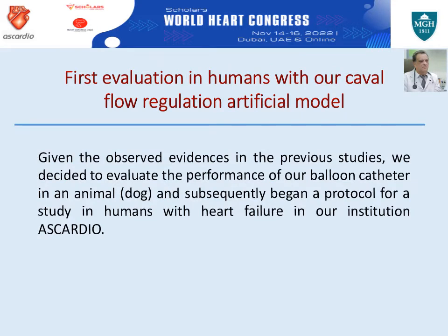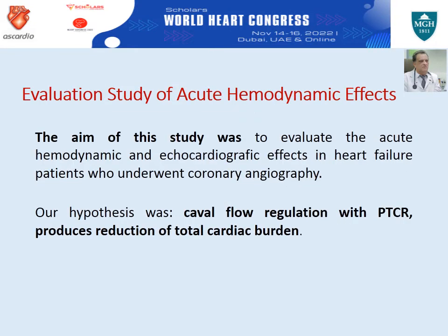First evaluation in human with our caval flow regulation artificial model. Given the observed evidence in the previous study, we decided to evaluate the performance of our balloon catheter in an animal dog, and subsequently began a protocol for a study in human with heart failure in our institution.